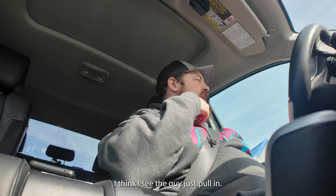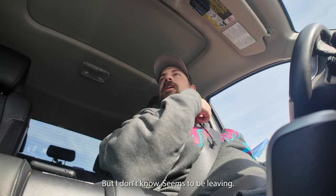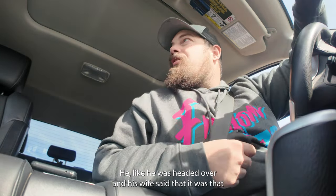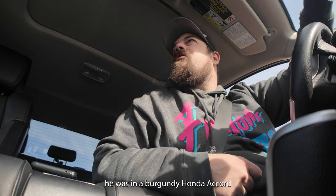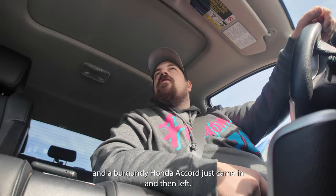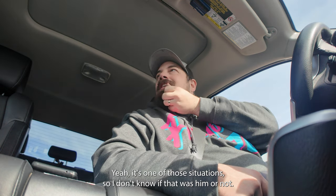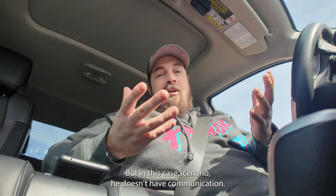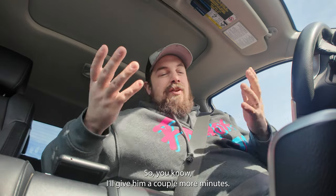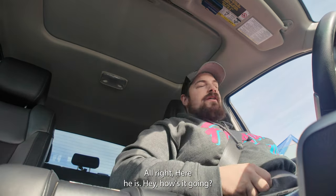I think I see the guy just pull in, but I don't know. Seems to be leaving. He was headed over, and his wife said that he was in a burgundy Honda Accord, and a burgundy Honda Accord just came in and then left. It's one of those situations, so I don't know if that was him or not. But he doesn't have communication, so I'll give him a couple more minutes. All right, I think I see him. Otherwise, I just waved at someone for no reason. All right, here he is.